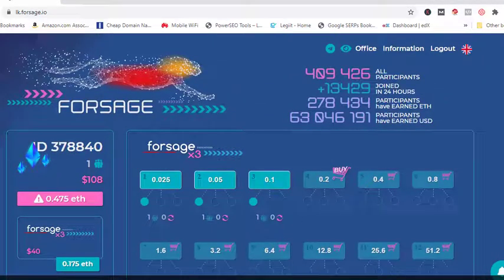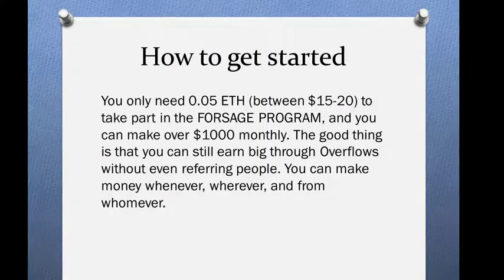All right, now let's go back to our slides. In order to get started with Forsage, you need at least 0.05 Ethereum, which is about $15, and in Naira that's about 8,000 Naira, for you to take part in the business. And as you rightly know, you can make a lot of money, as we have seen, from the system. And the good thing is that you can still earn big through overflow without referring people. That's how most of those people who are earning without much referrals earn from the system.